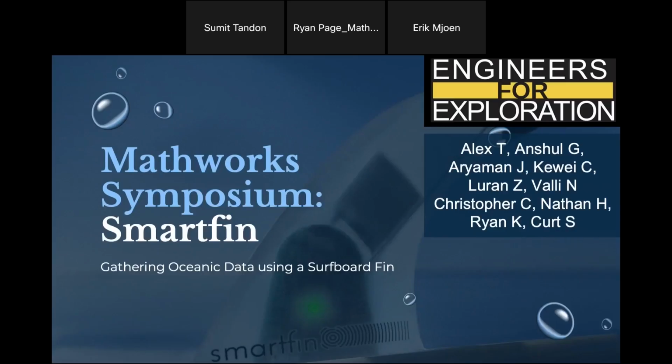Everyone, so we're the SmartFin project. To give a little bit more background, we're from the Engineers for Exploration research group, and this research group primarily focuses on environmental and sustainability related engineering projects. As part of this larger group, SmartFin embodies that, and I hope to give a bit more motivation on what the project is exactly and how it came about.